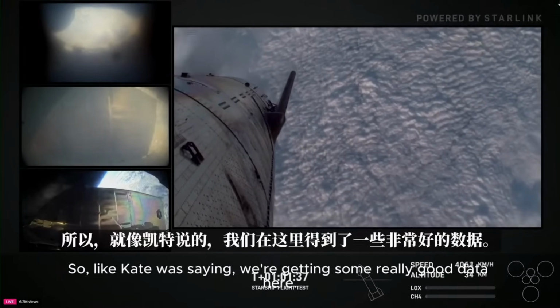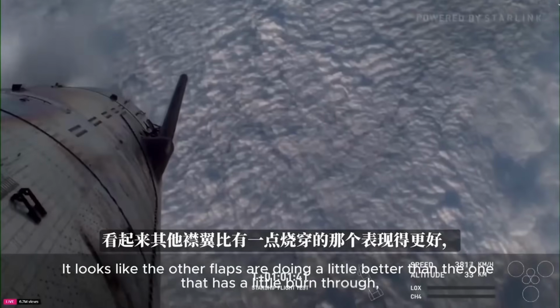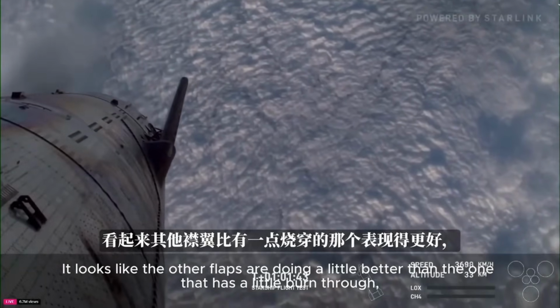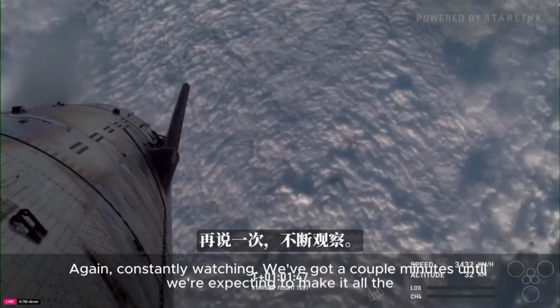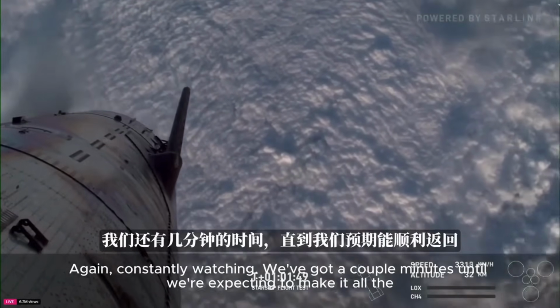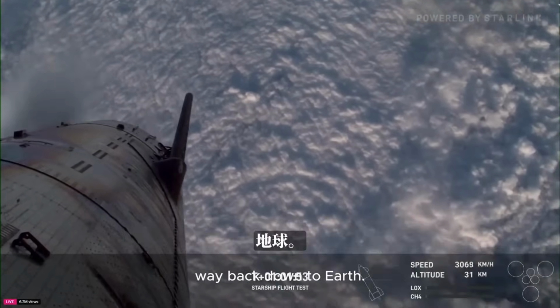Like Kate was saying, we're getting some really good data here. It looks like the other flaps are doing a little better than the one that has a little burn through, which is some good news. Again, constantly watching. We've got a couple minutes until we're expecting to make it all the way back down to Earth.